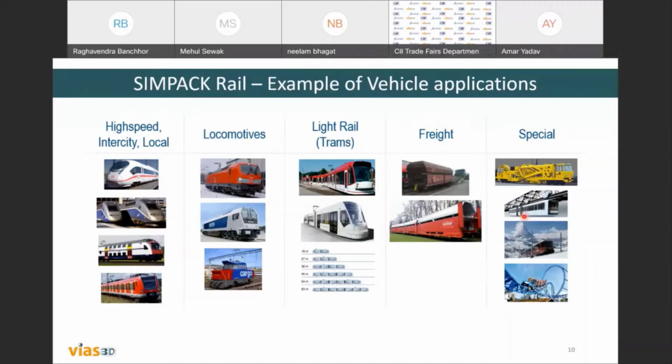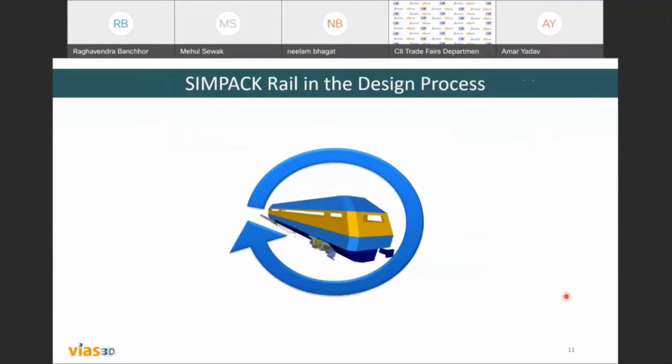Some examples of vehicle applications of SIMPACK Rail: this can be used in a variety of railway vehicles like high-speed, intercity and locals. It's used in locomotives, light rail and freight, and even special purpose vehicles like mountain trains and hanging trains. All sorts of vehicle development can be done using our tool.